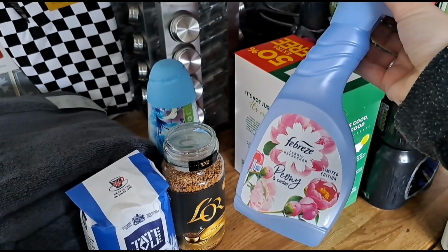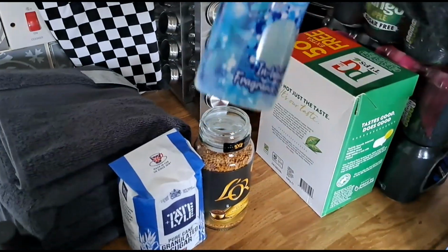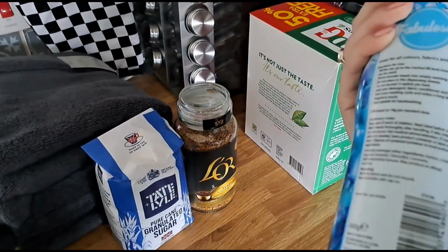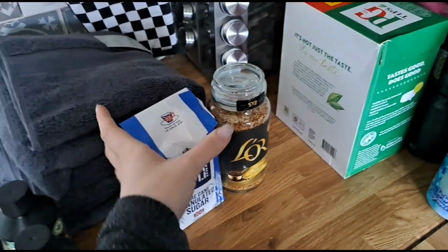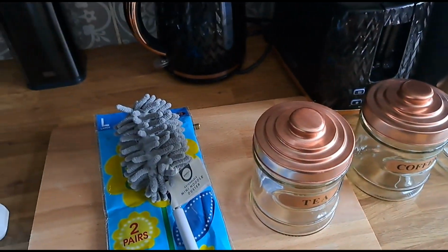So then we've got some fabric refresher as well, because that is one thing in my cleaning cupboard that I don't have. Also got some scented, whatever these are called, for the washing machine, because I don't think I've got any of those either. Even if I do, it doesn't matter, I can have multiple. And then these, obviously, I need to pop in here. So I'm going to do that now.